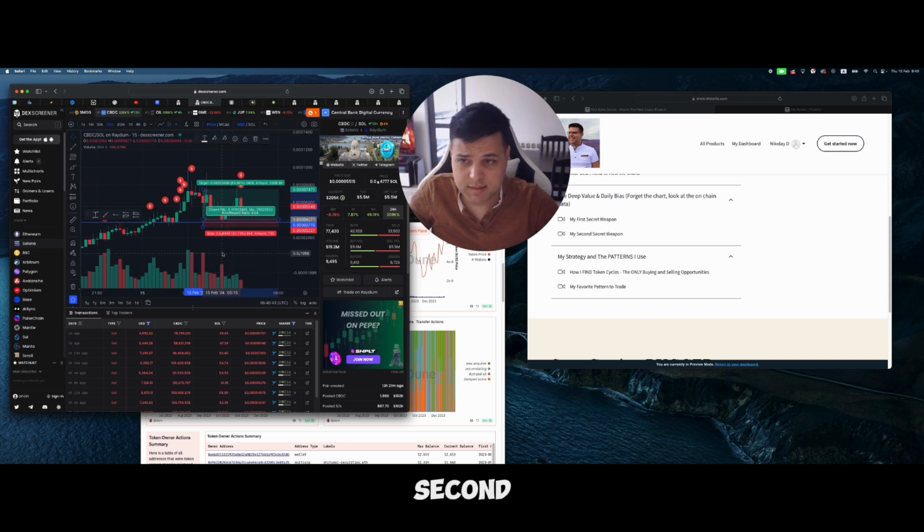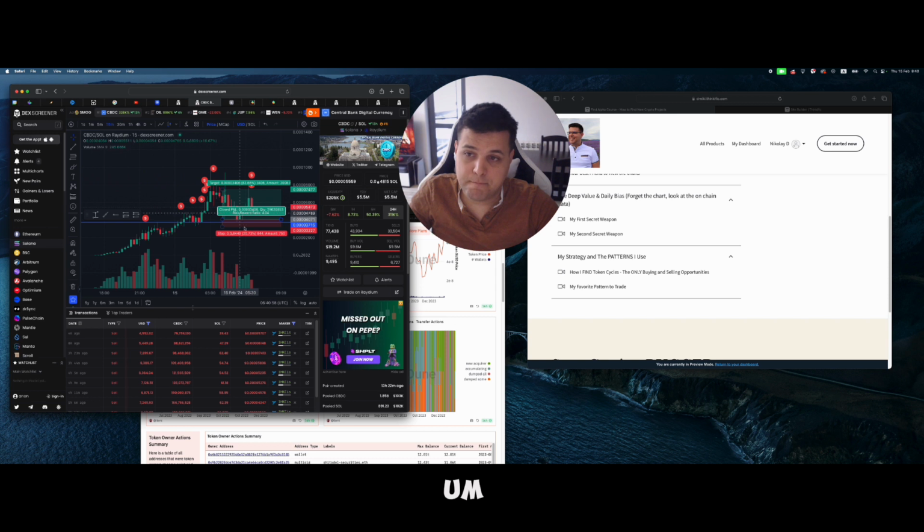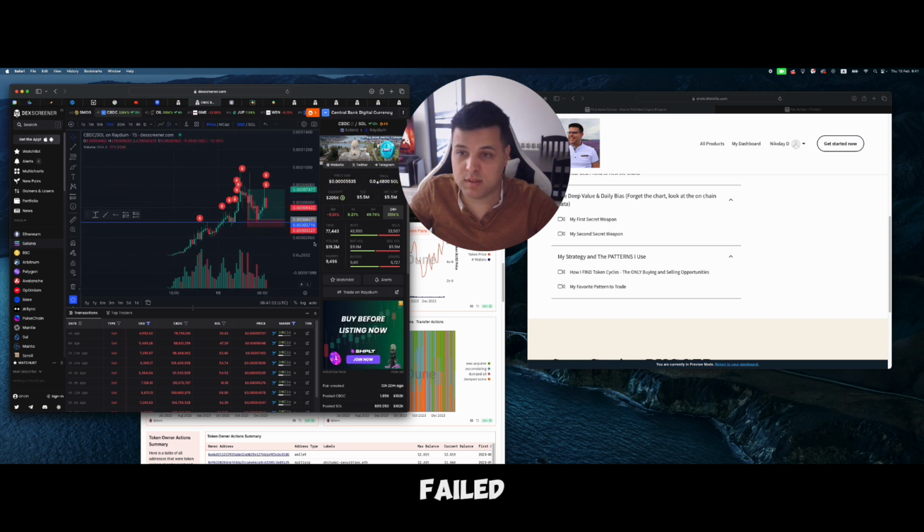Now we have the second dump, and the second dump is a little bit weird because now we have a huge selling candle with a low amount of buying candles. This is still a little bit more bullish than bearish. We have 5 minutes to end this 15-minute candle. But I wouldn't be buying right now because we have a few failed tests.